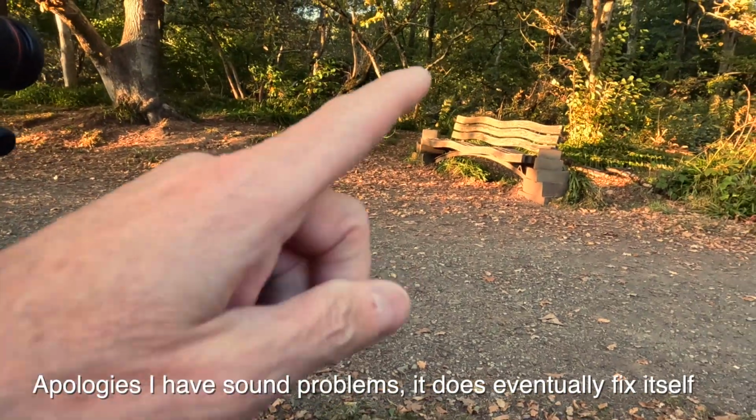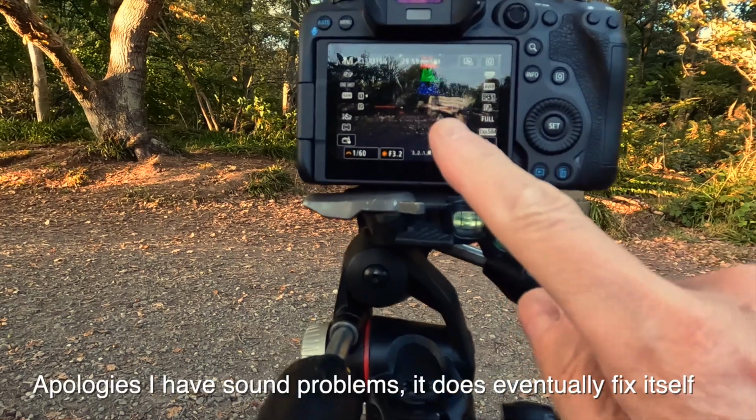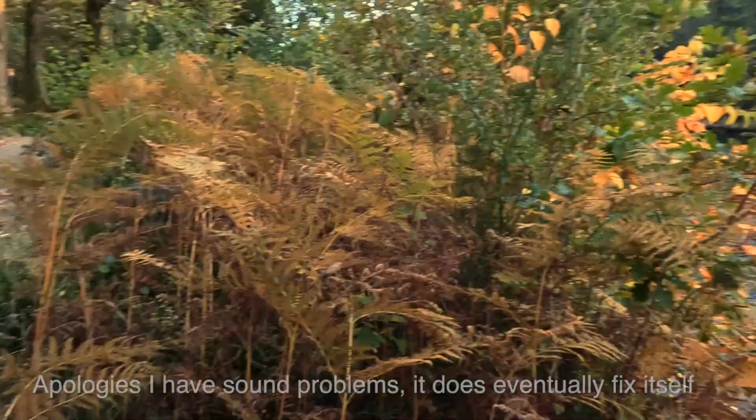So it sits nicely lit by the sun. What I've done is I've just reduced my f-stop to f3.2, increased my shutter speed, and I'm hoping these will turn out.